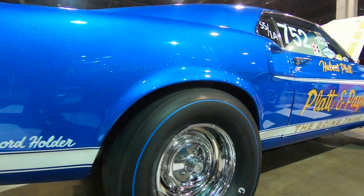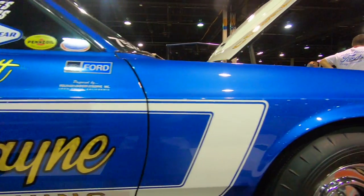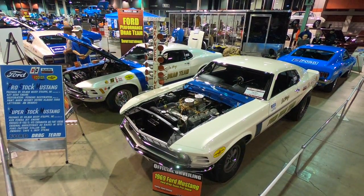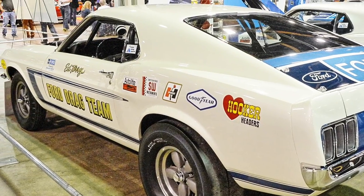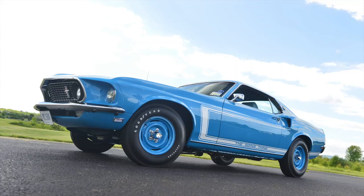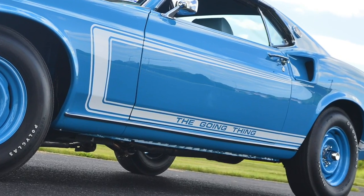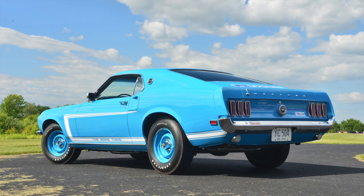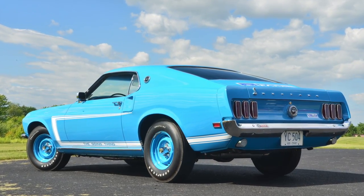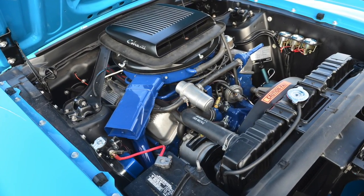East Coast Ford factory drag team cars were painted blue with white stripes and the Going Thing logo, while the West Coast team factory drag cars were painted the reverse, white with a blue stripe and the Going Thing logo. Here's a restored 1969 The Going Thing Mustang that Charles Crouch, seen here in 2014, bought brand new in 1969 when he was 21 years old. Ford built 109 of these cars, and just 22 were 428 Cobra Jets, as seen here.